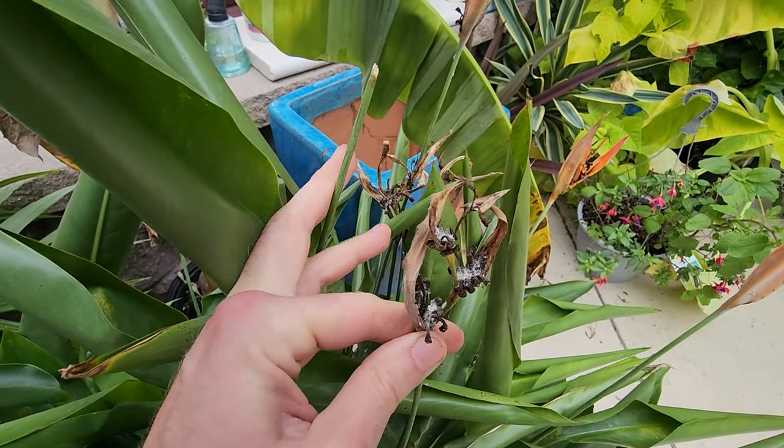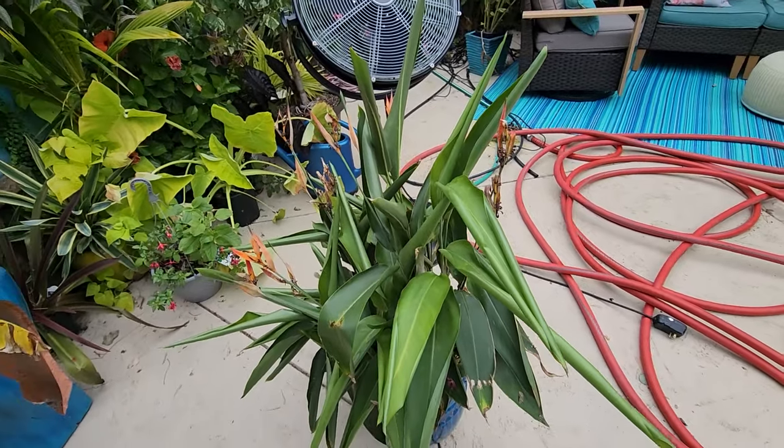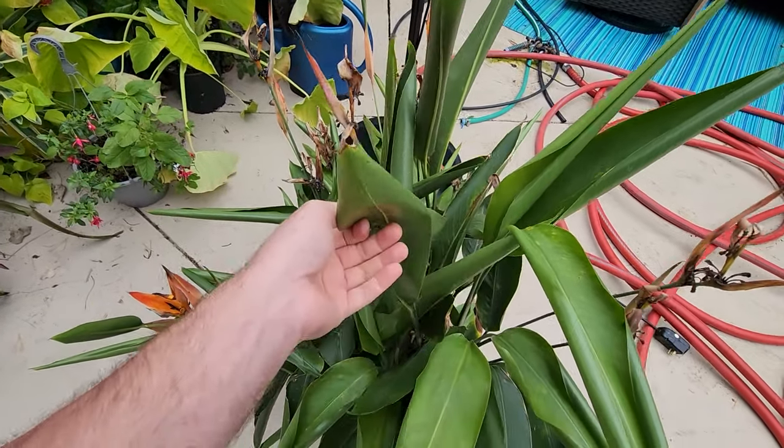You have mealybugs on you, huh? All right, well, that's just going to go to the trash. Never mind. No, maybe I'll let you live another day. It's not that bad. I should be able to spray for it. I'm not seeing them on the leaves.